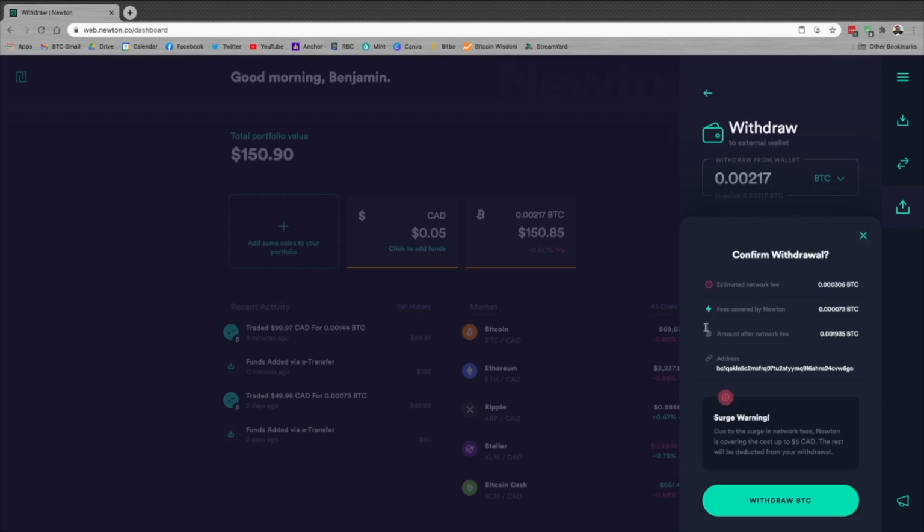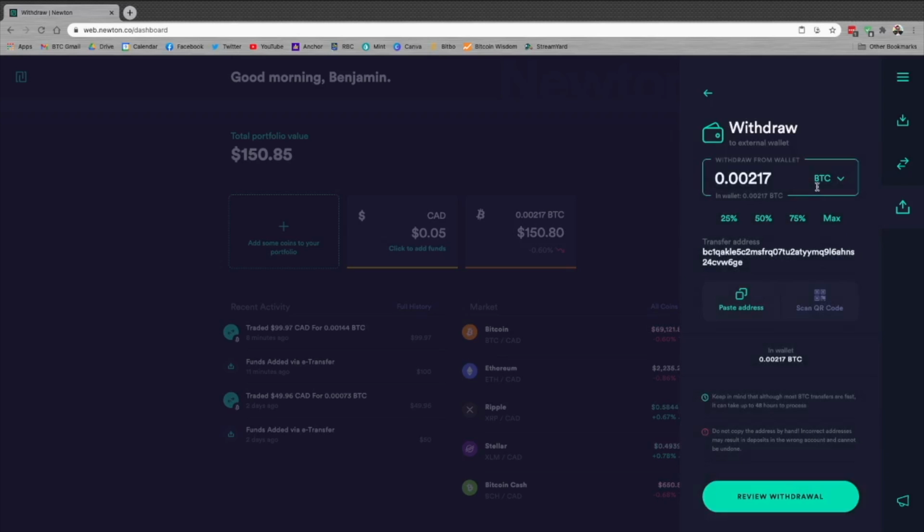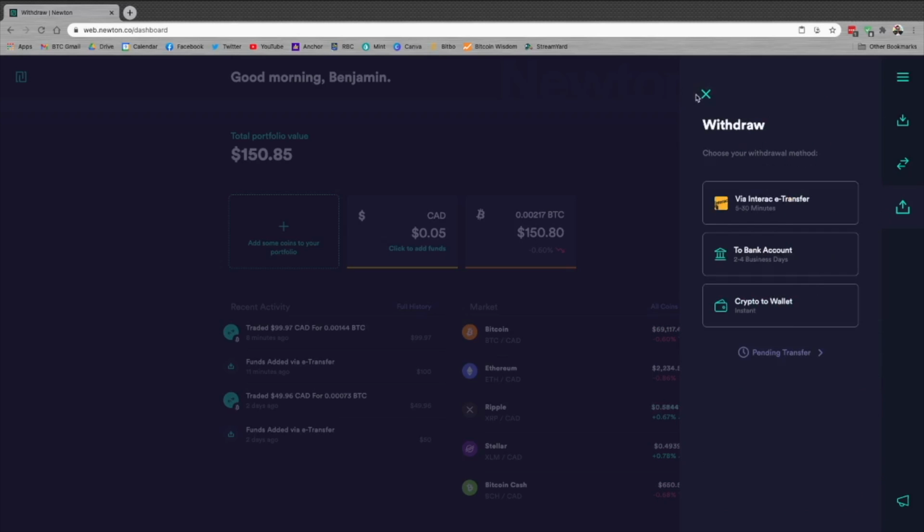But now you know. Anyways, you get to this point. If you see this surge warning, then you know, okay, maybe I should let this build up a little bit. But if you're okay with the fees, then you're going to hit withdraw and it will go direct to your Blue Wallet or whatever wallet you are using, depending on where you pulled your address from. For now, I'm not going to do this withdrawal. I'm going to go back and just exit out of that.